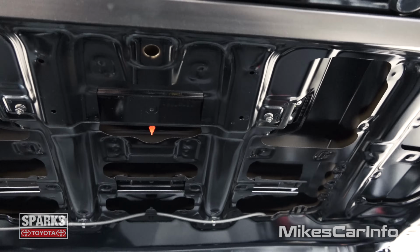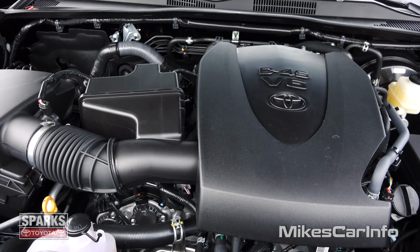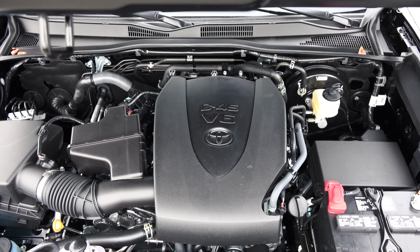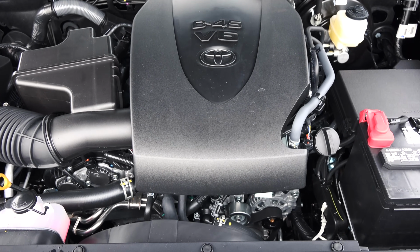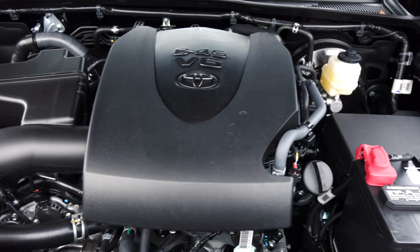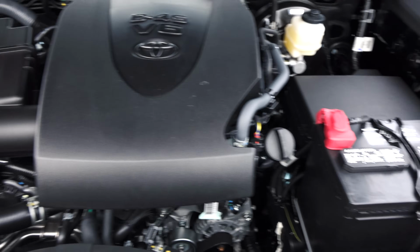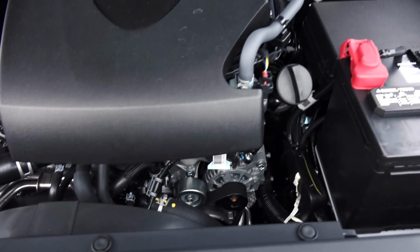Here's the underside of the hood there. So there's your engine. It's a 3.5 liter V6, 278 horsepower with 265 pound-feet of torque, and it's mated to a 6-speed automatic transmission. Now they've got it covered up halfway with a plastic cover there, but I think you can see a little bit around the cover to see the actual engine. There's your battery. See a little bit here in the front.